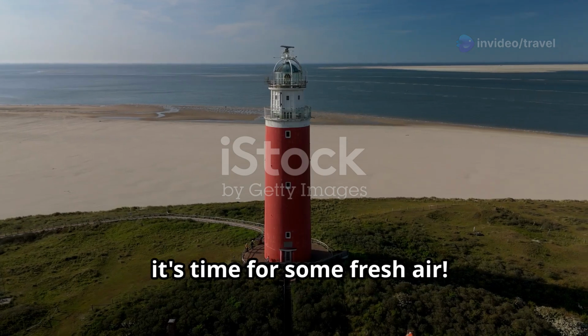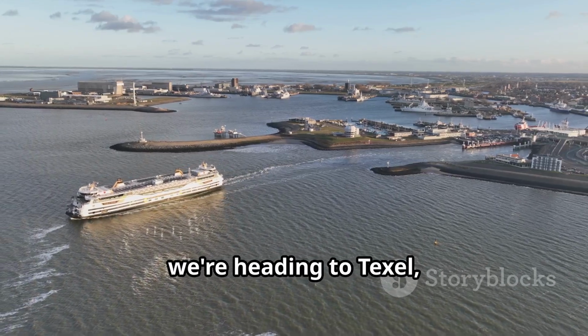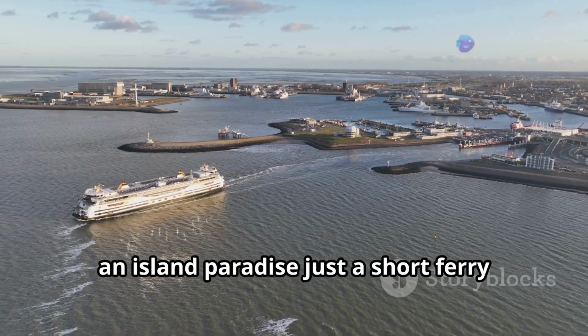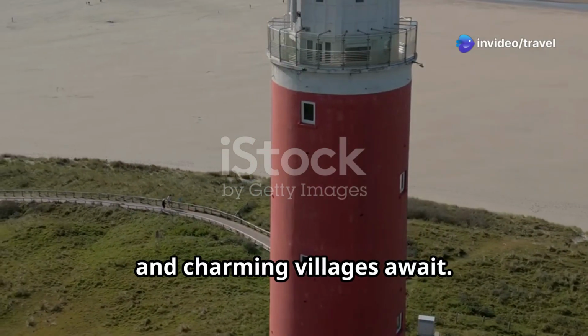Okay, everyone, it's time for some fresh air. For our final stop, we're heading to Texel, an island paradise just a short ferry ride away. Pristine beaches, rolling dunes, and charming villages await.